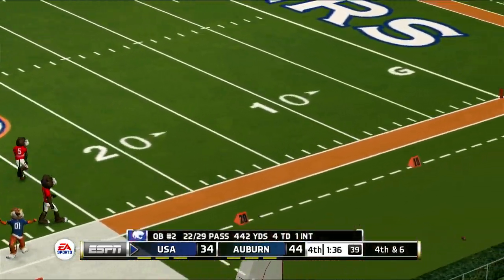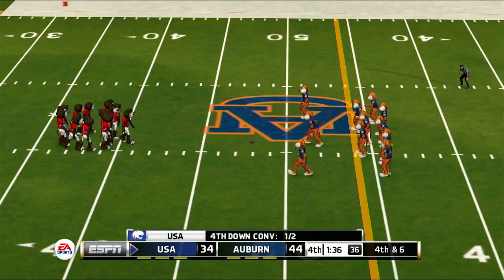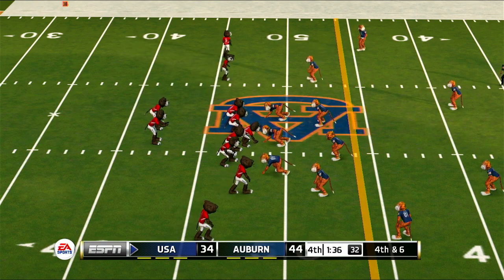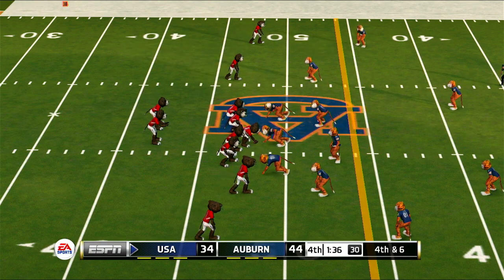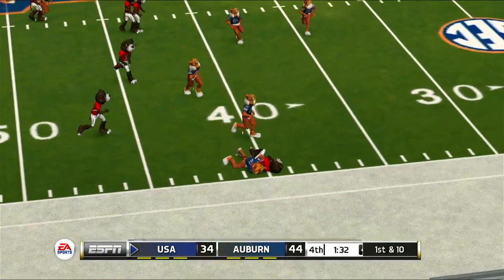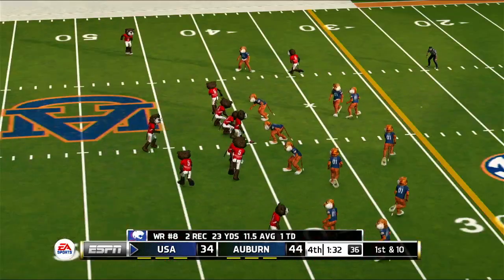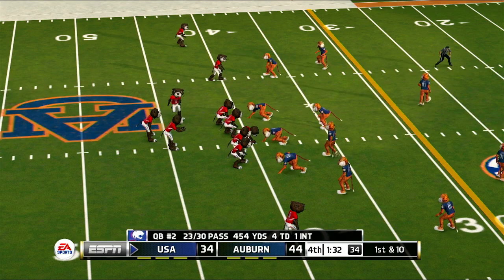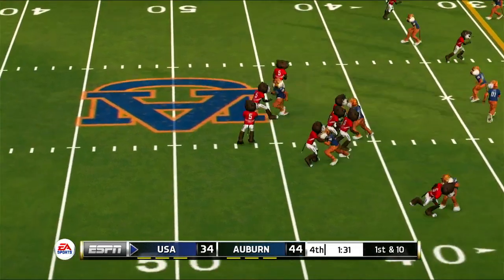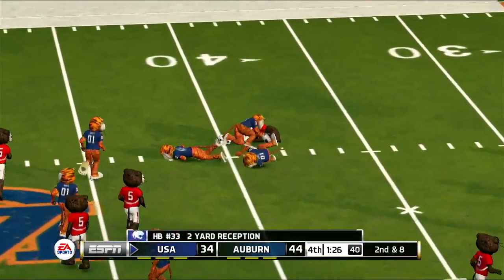And he just gets rid of it. Great job by the defense at getting after that quarterback. And right now, I think they've got him with some happy feet. He appears to be a bit rattled. Less than 2 minutes in the fourth quarter. And he's immediately tackled. Complete, brought down, nothing doing.